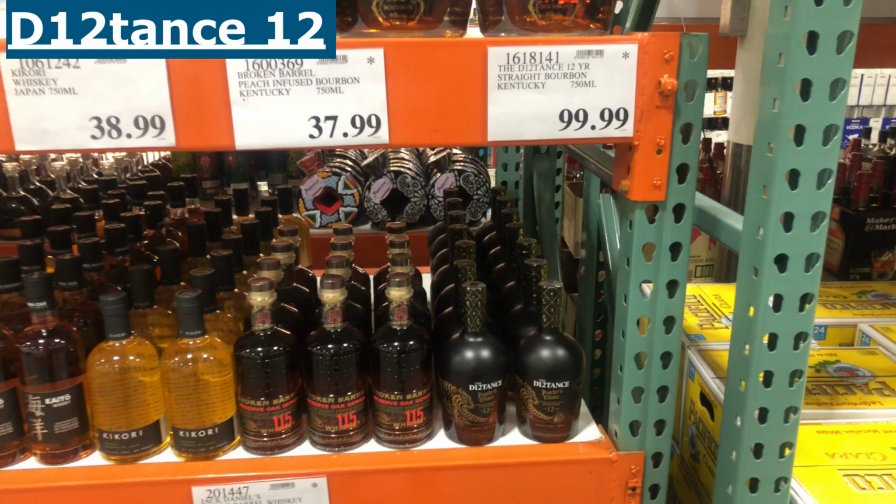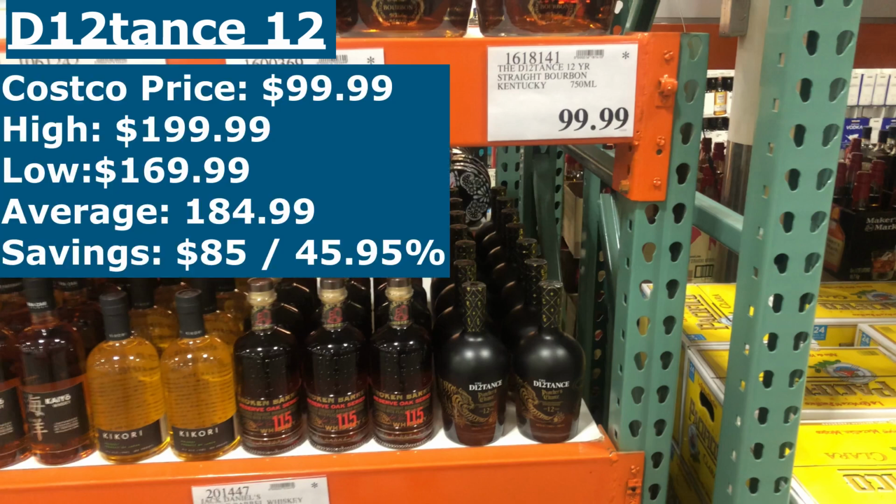So either way, the Distance 12 is sourced from the IJW Whiskey Company in Louisville, Kentucky, and the company is based out of Eugene, Oregon. The whiskey is finished in California Cabernet Sauvignon barrels, which in my book puts it in the new version of the New World whiskeys. And the price at Costco is a healthy $99.99, while the street shelf price is at a high of $199.99 and a low of $169.99.